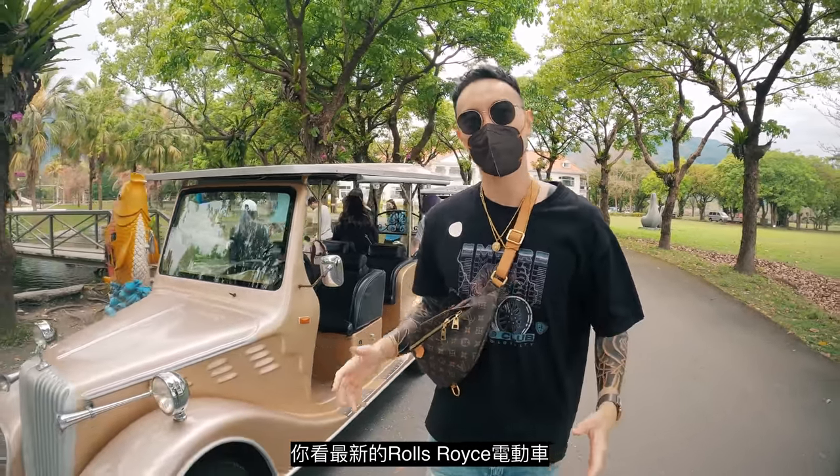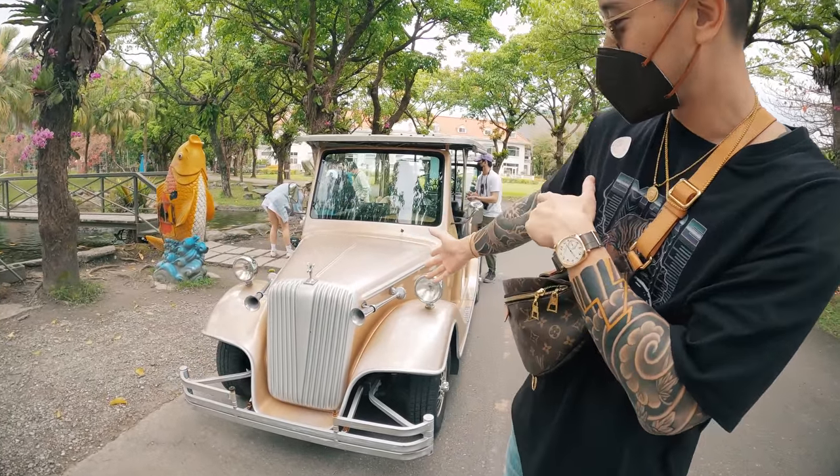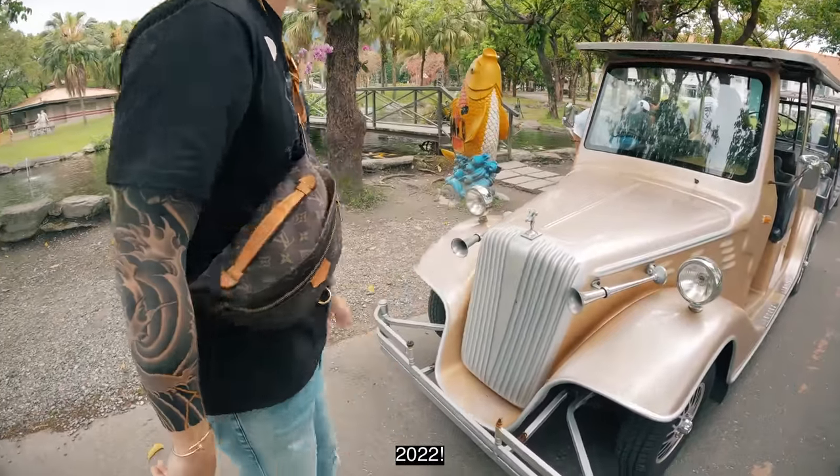Electric Rolls Royce 2022 edition right here. EMC baby 2022.